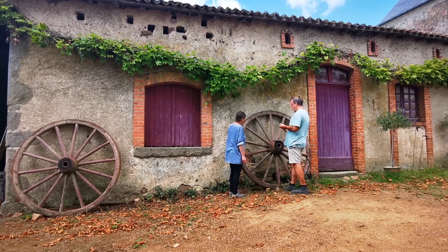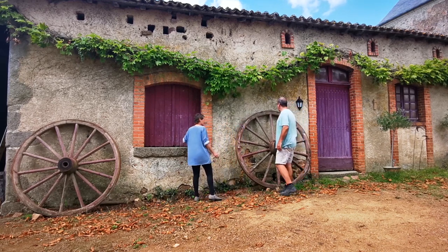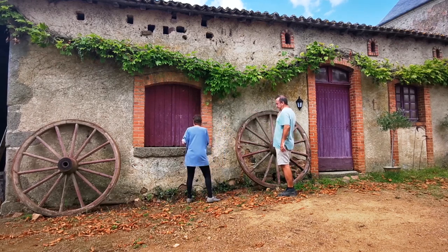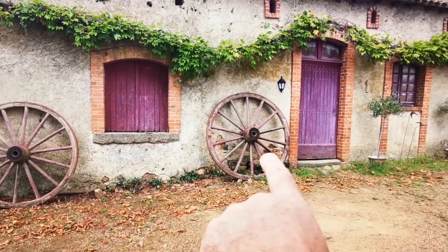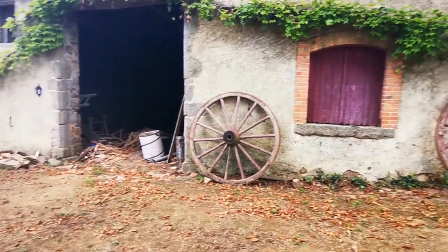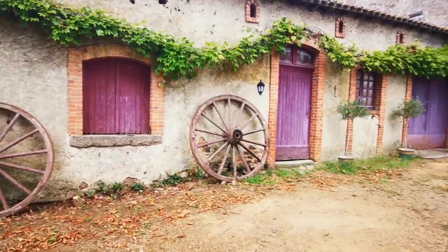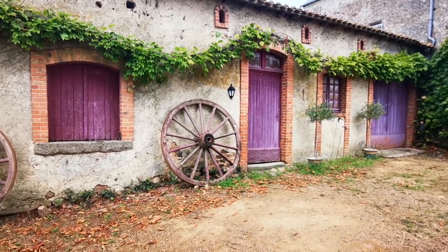Right. Okay, so I've got to move this rather heavy wheel. I'll move out of the way. You better move out of the way, it's very heavy. I've got to move those rocks, actually. So what Susie's proposing is we take this wheel and we put it the other side of the barn. That wheel is seriously heavy, but it's okay. I'll be able to cope with that.